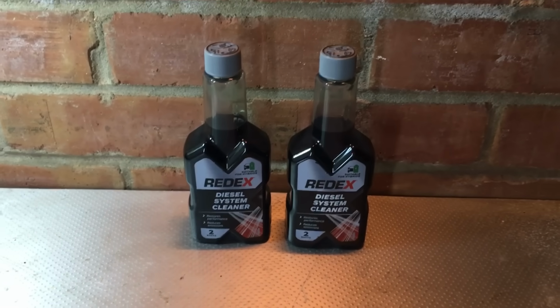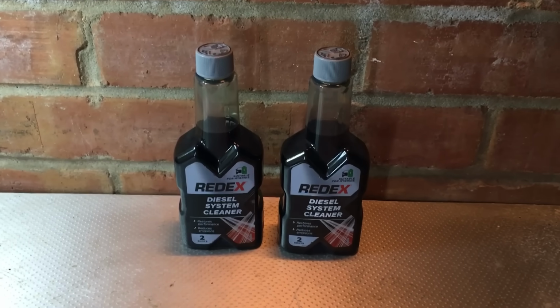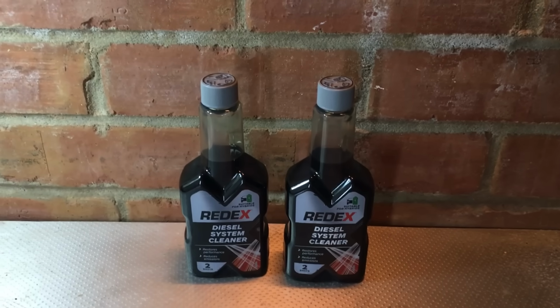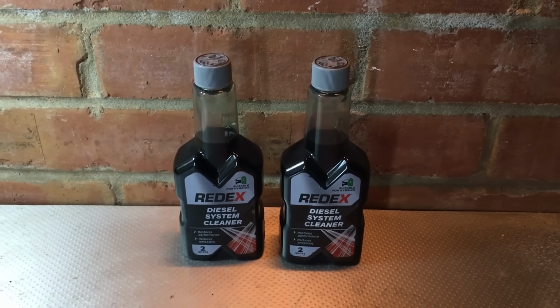So let's see whether those claims are accurate. So what we're going to do is we're going to go fill the car up, add the 2 bottles in, and then we're going to run it through the tank and see what benefits we get.